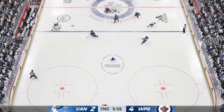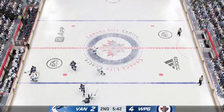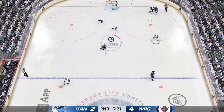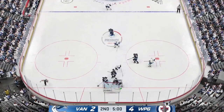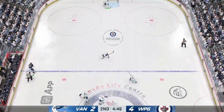Takes it from the right side. On the attack along the boards. Besser's determination on the puck, even though he stumbled and has a lack of balance, really shows right there, James, as he finds a way to get that pass through to the shooter. Vancouver's got it against the boards. Quick shot, a big time save on a big time shot.